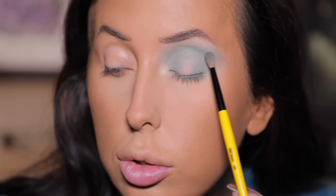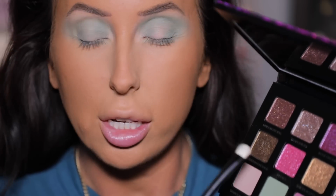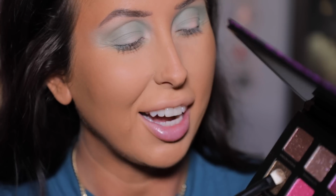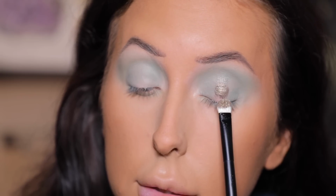This is more true to color. I want to dip into this shade right here. It's been calling to me. It looks so beautiful and so earthy and neutral and grounded and also intense. I've got to use it. I'm going to pick it up on my brush and then I'm going to spray my brush with setting spray. I'm going to put this shade right in the center of my lid.